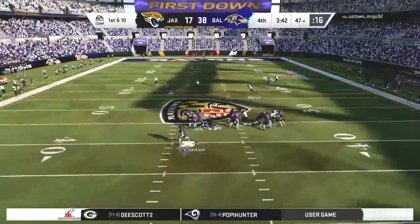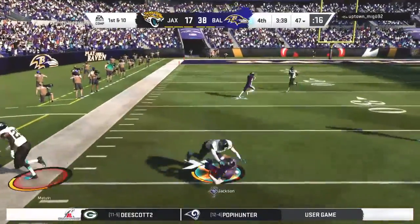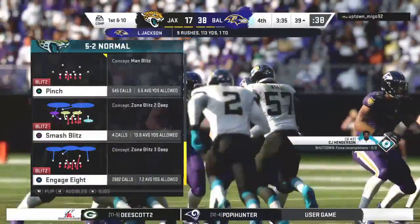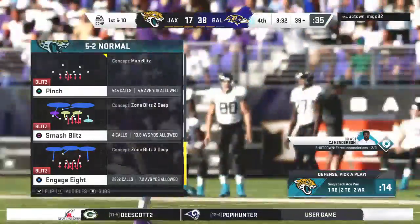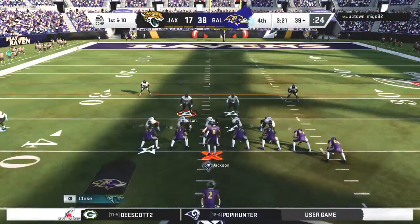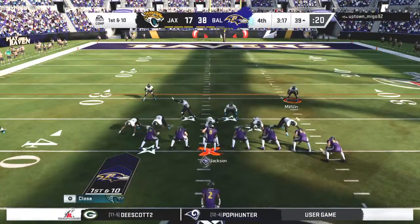On 1st and 10, it's Jackson being chased out left. Now he'll pull it down, and they'll get him down as he's inside the 40. Opted to run for it. The decision a good one, picking up the first, getting 14 yards on the scramble. So in Jacksonville territory now, here's a 1st and 10 at the 39-yard line.